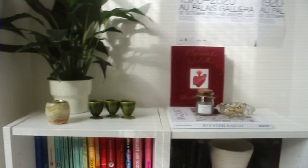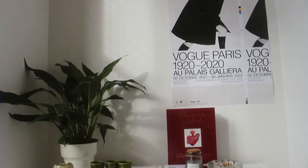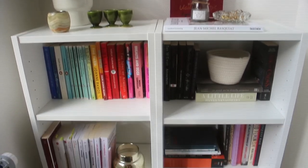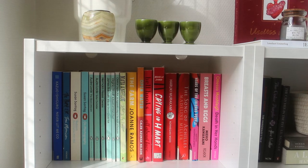And now we're finally getting onto the part you're all waiting for, which is the part where I actually show you all the books that are in my bookshelf. So let's go. So first we have my mostly rainbow bookshelves, which have a little bit of nonfiction, my Penguin Modern Classics, and a lot of contemporary fiction, adult fiction. So let's dive into that.